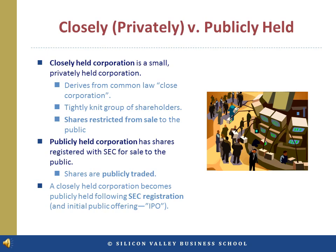A publicly held corporation, on the other hand, has shares registered with the SEC for sale to the public, and shares are publicly traded on the stock markets. A closely held corporation becomes publicly held following SEC registration and initial public offering (IPO).